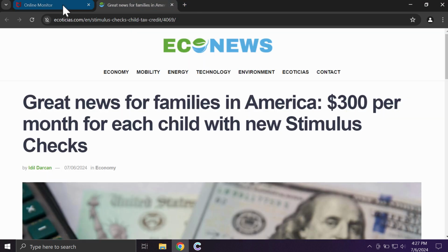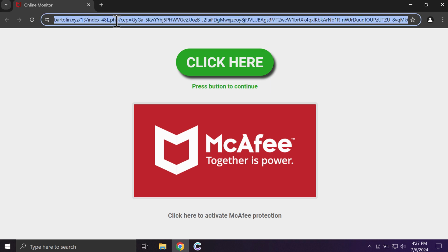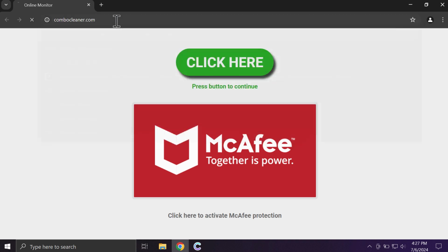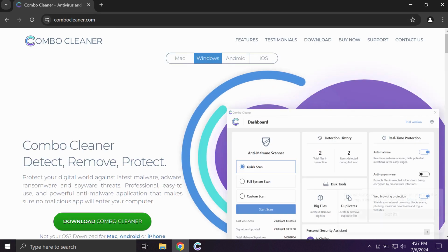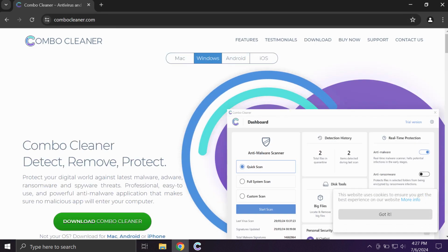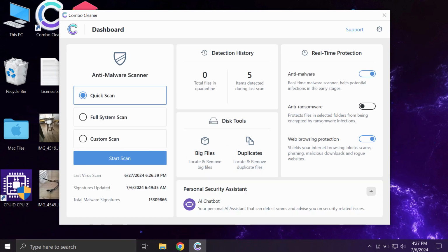If you see these pop-ups by Bartolin.xyz, don't tolerate them. Such pop-ups are fake and obviously deceptive. Leave this page. I also recommend you to restart your computer with Combo Cleaner antivirus. Go to the page combocleaner.com, download the software, install the application, and then start carefully investigating your computer.